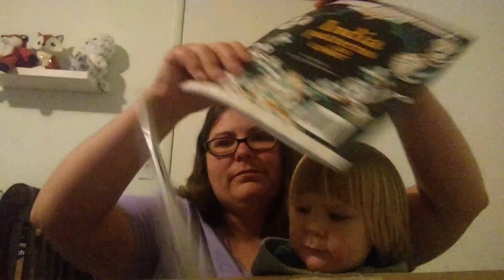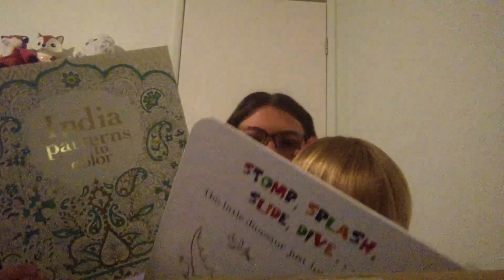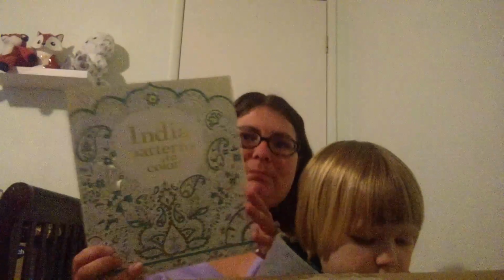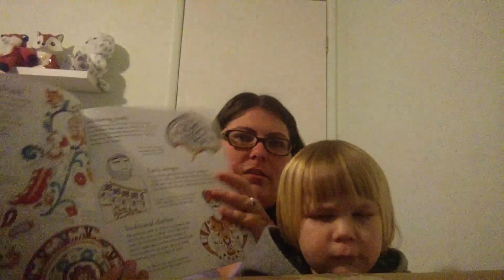And then the last book I have to show you, can you hold that down, Papa? Thanks. It is one of our adult coloring books, and we have so many of these now. We just had a big book release this month, so we have a bunch of new ones out. This one is India Patterns to Color. It's got these pictures in the front, and it tells you a little bit about the colors you can use and how they used them and things about the culture. And then it has really nice intricate pages to color.